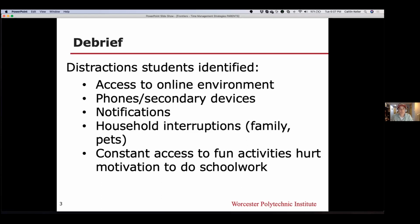Access to online environment. So the idea of browsing other websites, having everything at their fingertips. They go to look up one thing and all of a sudden go down a rabbit hole on YouTube or something like that. Phones and secondary devices. So definitely their phones, but a lot of students mentioned that their computer is set up near their video game consoles or they also have a tablet or things like that that are also distracting and nearby. Having notifications pop up. So now they're managing a WPI email, their personal email, all of the notifications from their social media going off. We talked about some quick strategies to get rid of that, but they said having any of the notifications pop up were a big distraction.